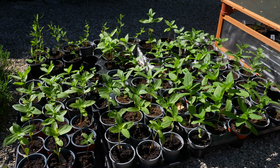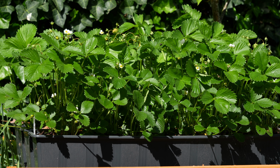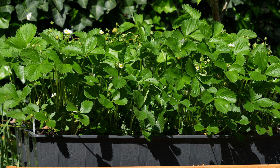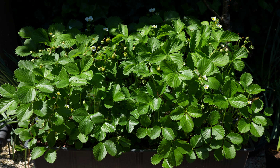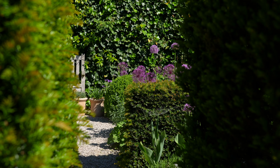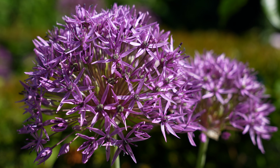I've also sown a few sweet peas that I will use as cut flowers. Behind the cold frame I grow some more strawberries in plastic containers. In this corner there's some more dahlias and a few nasturtiums. From the terrace through the yew hedge you can have a peek into the area with the wooden bench.